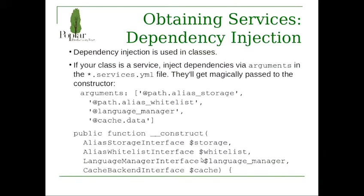And then in your constructor function, you're going to just save those on member variables in your class, and then you can use them in other methods on your class. Okay? So that's sort of a magic thing, but it's just this shorthand. In your services.yaml file, it says these are the services I need, and then they just magically get passed into your constructor when you construct the class by going through the service methods.